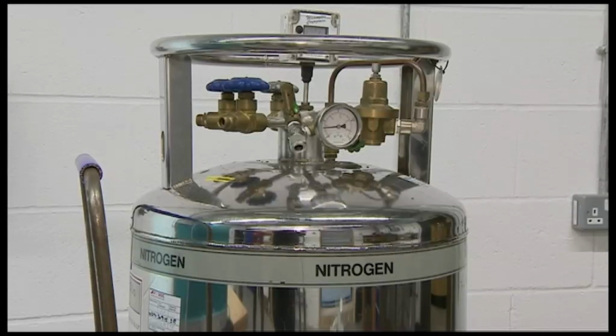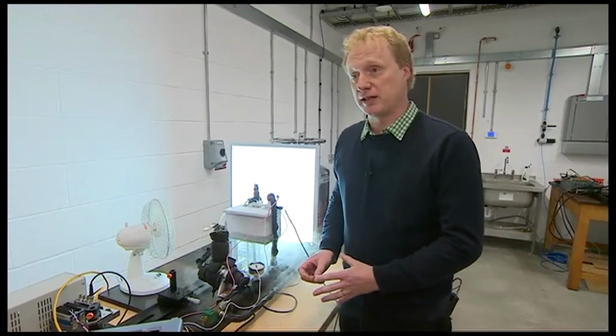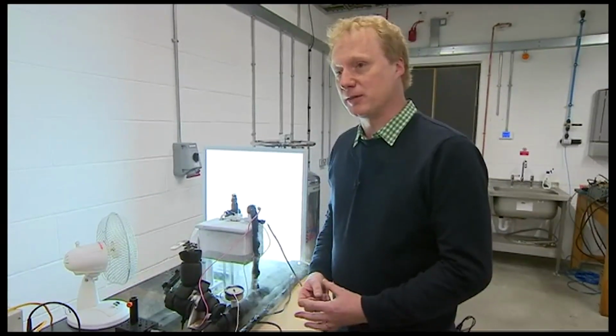It's taken 5 years to develop this engine, in which the cool second cylinder is key. Liquid nitrogen is used to enhance its performance. So the liquid nitrogen is very cold. It's at the moment minus 192 degrees centigrade, and we inject that into the compression cylinder and that cools the gas as it's being compressed, and that gives us a big improvement in the overall efficiency and reduces the emissions.